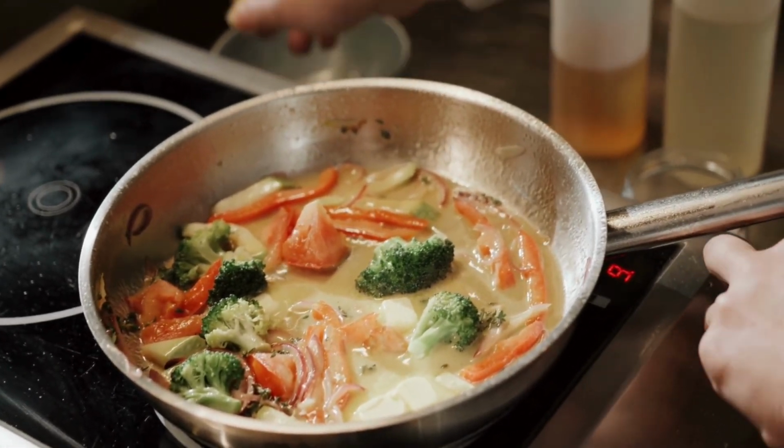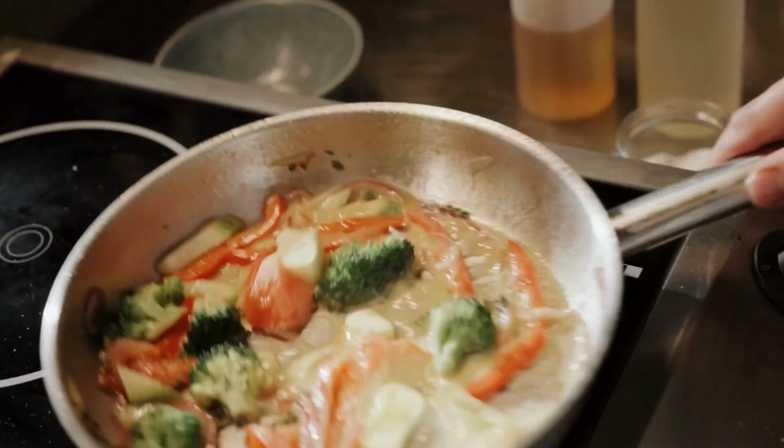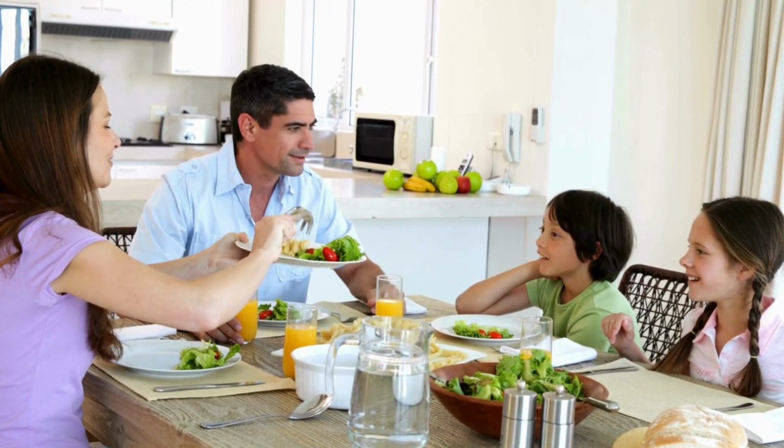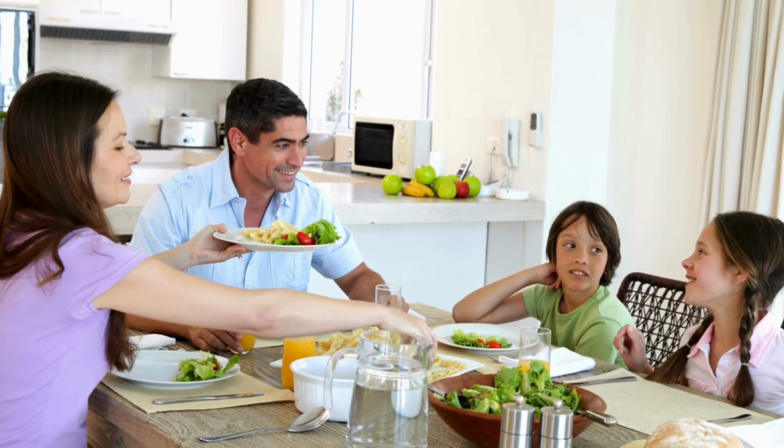Finally, get creative with your cooking. Experiment with new recipes and ingredients to keep meals interesting. Remember, budgeting doesn't mean you have to compromise on taste.